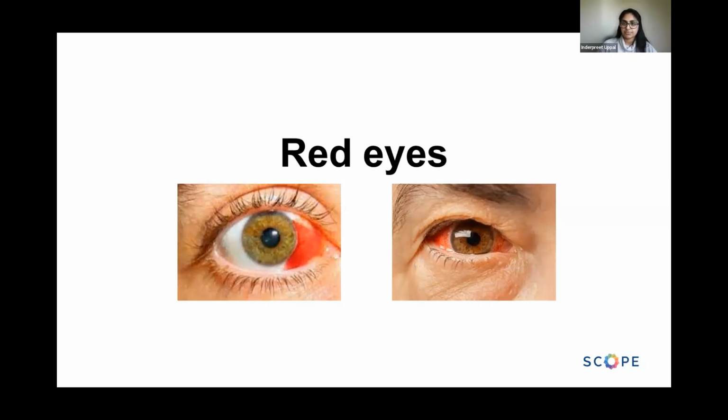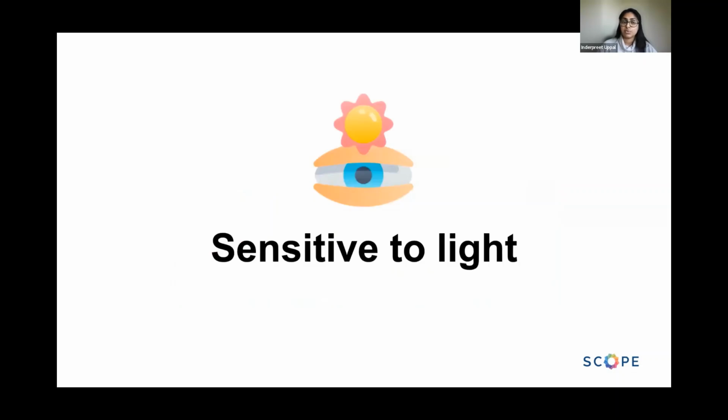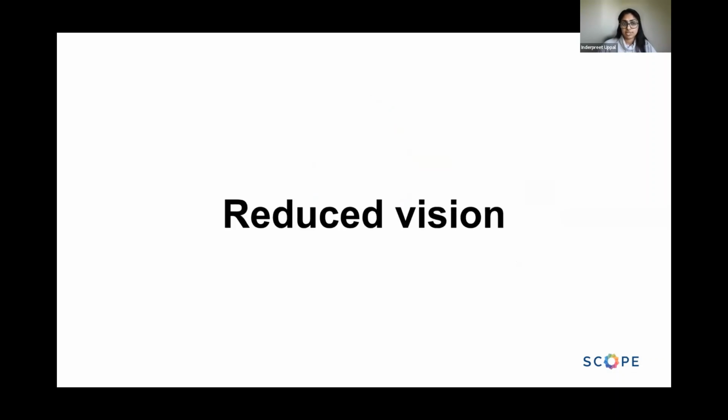We've got sensitivity to light, or photophobia. Patients with dry eye won't experience severe sensitivity to light. So if you've got a patient coming in saying, listen, I've woken up in the morning really, really sensitive to the light, that's not to do with dry eye disease. That's more likely to do with anterior uveitis or a corneal ulcer. So again, that needs to be sent into A&E. Then there's a reduction in vision.